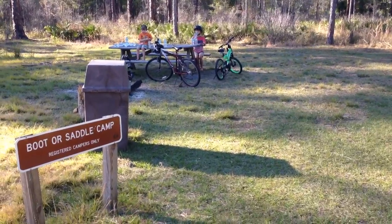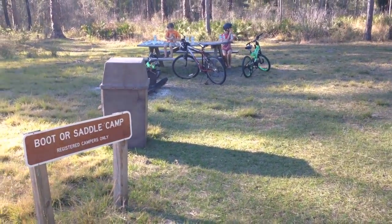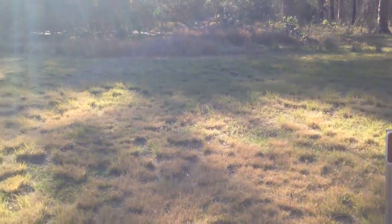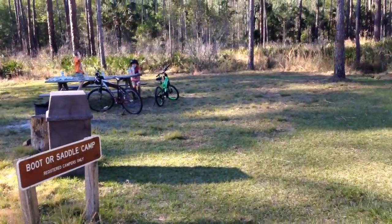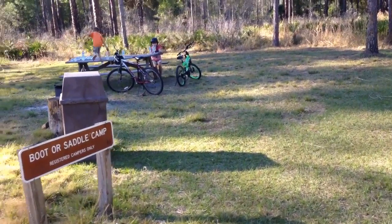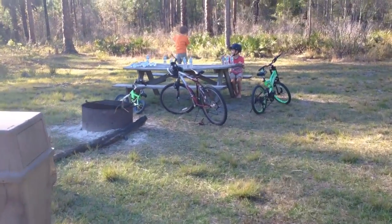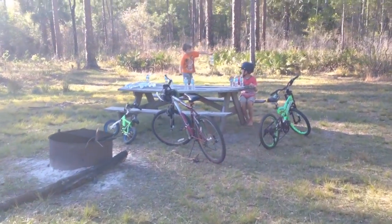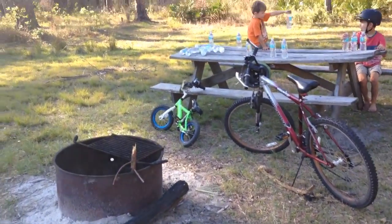So we finally made it to one of two or three primitive campsites here at Colt Creek State Park, and it's literally just an open little pasture, little field here. It's funny, we biked about 3 miles back off the main road and we're exhausted, but somebody left like two dozen brand new water bottles on this table for us, so we're drinking our fill. We're gonna leave a bunch too for the next people who come in.